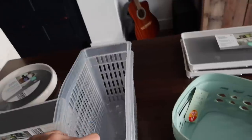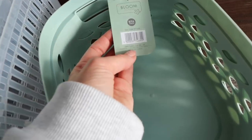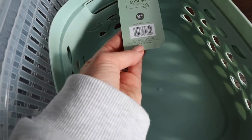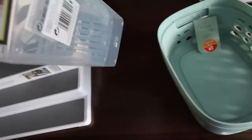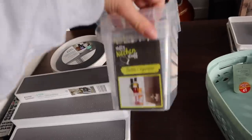And then these were left over from the bathroom declutter that I didn't use. As you can see, they are special buys. Home Savers, I don't know where that is. Probably B&M. And then this one, I don't know where that one's from either.